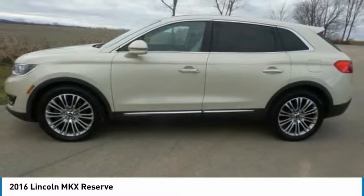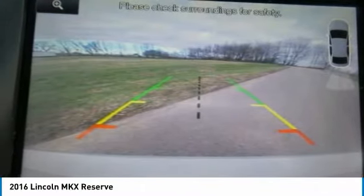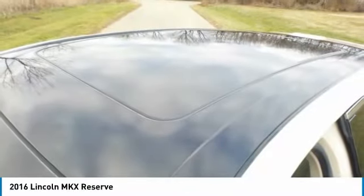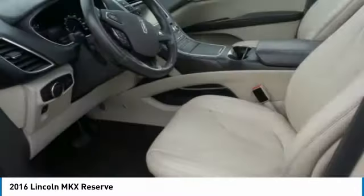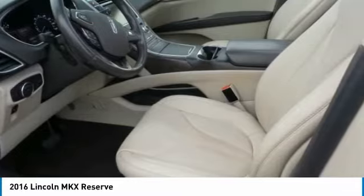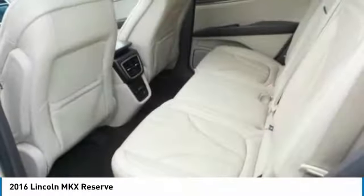The 2016 Lincoln MKX offers performance and a distinctly powerful ride that's ahead of the curve. Boasting excellent launch and acceleration with a powerful engine that delivers plenty of horsepower, the Lincoln MKX is truly empowered for action. This vehicle has less than 55,000 miles.